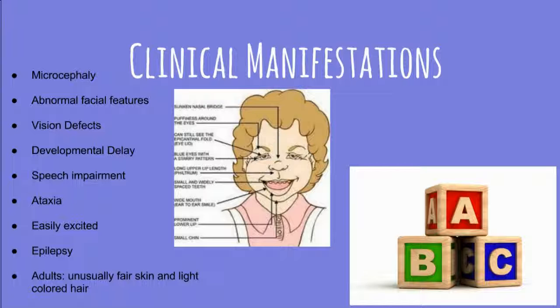Also, abnormal movement and balance is an issue, which is also a risk for injury. They are unable to maintain a steady balance because of the jerky movements due to the inability to coordinate voluntary movements. They may hold their hands up and flap their hands when excited or walking. They have an unusual happy demeanor, which includes prolonged laughter and unprovoked smiling. Adults with this disorder usually have very fair skin and light colored hair. Also, another issue is that they are at risk for seizures.